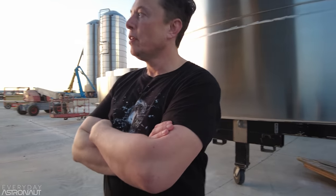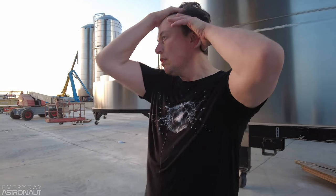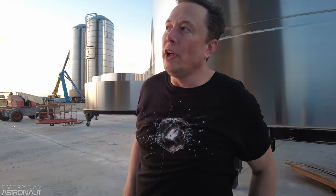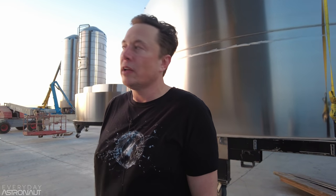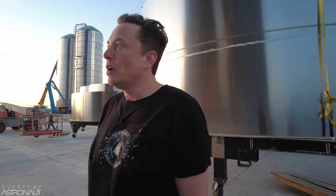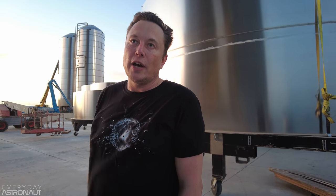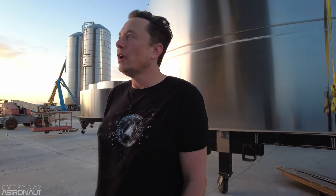You said the prototypes are always going to be in Hawthorne, and then eventually you're going to be moving mass production to McGregor. We're doing volume production of Raptor in McGregor, but we'll keep the California factory operating basically for development engines and the Raptor vacuum. Yeah, Raptor vac.